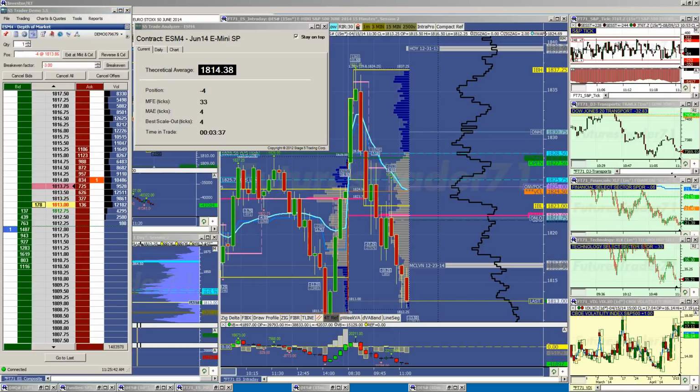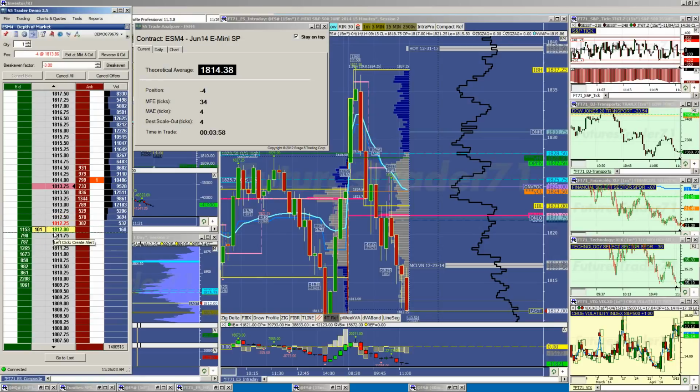Yeah, real quick. Does your theoretical average include commissions or no? No, it doesn't. This whole platform is based on ticks. We don't want to talk about dollars when we look at trading, because we're measuring performance by ticks, and when you measure performance by ticks, it's agnostic to all. It's agnostic to the product that you're trading, and commissions are not included in this. And the historical trade analyzer will have commissions included.